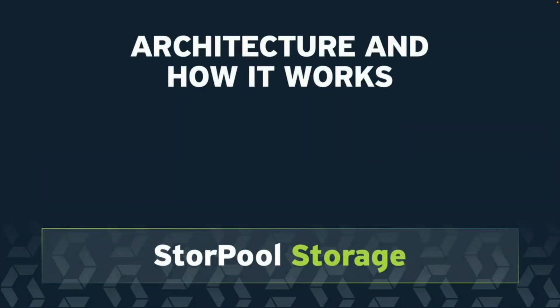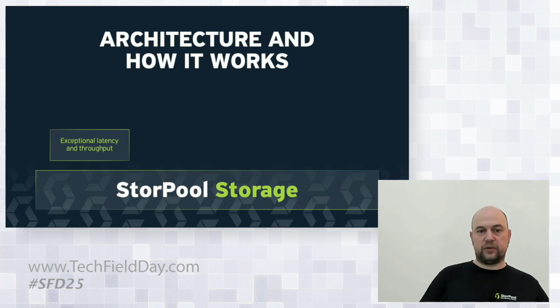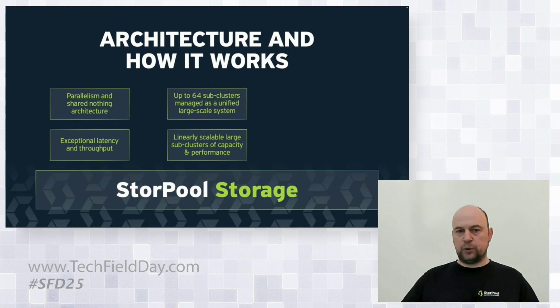We'll focus on the core platform and talk about its architecture. The core platform provides a block storage system with very good latency and throughput. It's a parallel shared nothing architecture, which I'll explain in a bit. It's linearly scalable to large subclusters, or let's call them zones of capacity and performance. Then you could have multiple zones in a very large deployment, and these multiple subclusters are under unified management. That's how we achieve data center scale deployments.